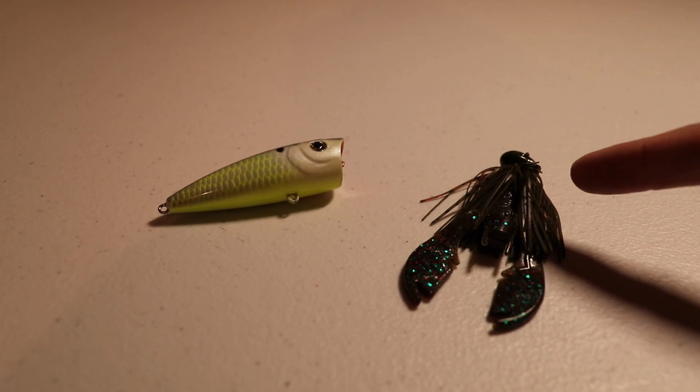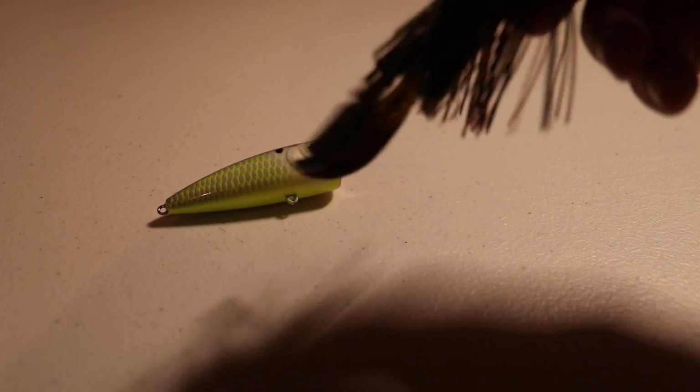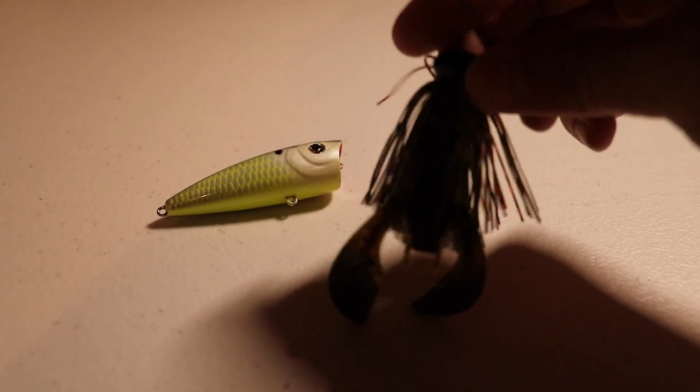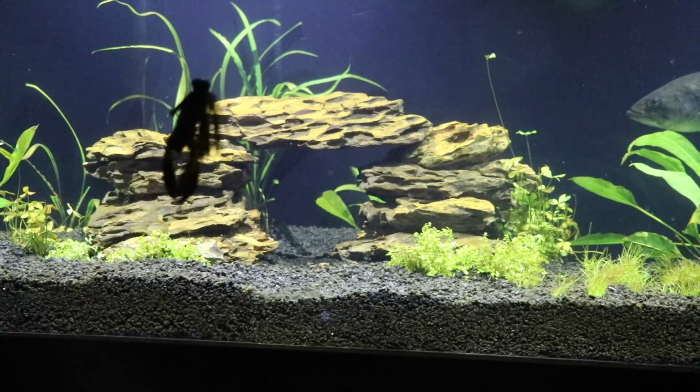Now we're about to try a 3/8 ounce jig with a crawfish trailer. And what I've done is I've cut the hook off, so there is no hook on here. Let's see how this works. Alright, up next, the 3/8 ounce jig.